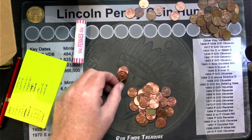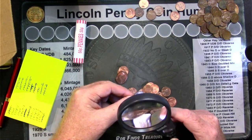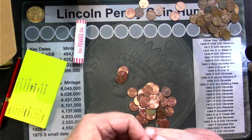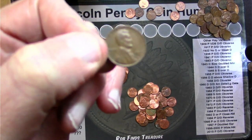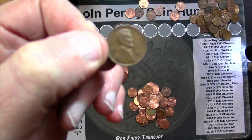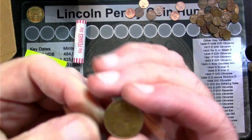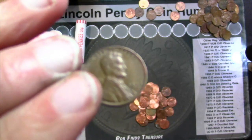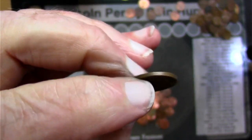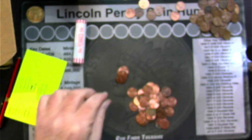Still in roll number 49. Another rear facing wheat cent. 3, 2, 1. What does it say? 1946. Oh. Get it to focus. Is it going to focus or not? There it is. 1946. The little cleaner on the back. Alright. See if we can finish strong here.